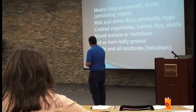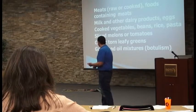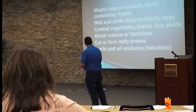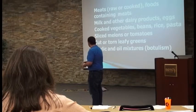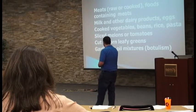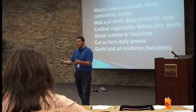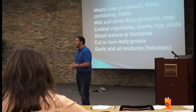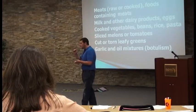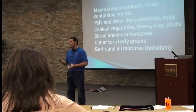potentially hazardous foods. Meats include raw and cooked. Milk, cooked vegetables, beans, rice, pastas, sliced melons, cut or torn leafy greens, and garlic and oil mixtures. Those garlic and oil mixtures that you have at the Italian restaurant that you can pour onto your salads, they create an anaerobic environment. They can actually grow botulism.